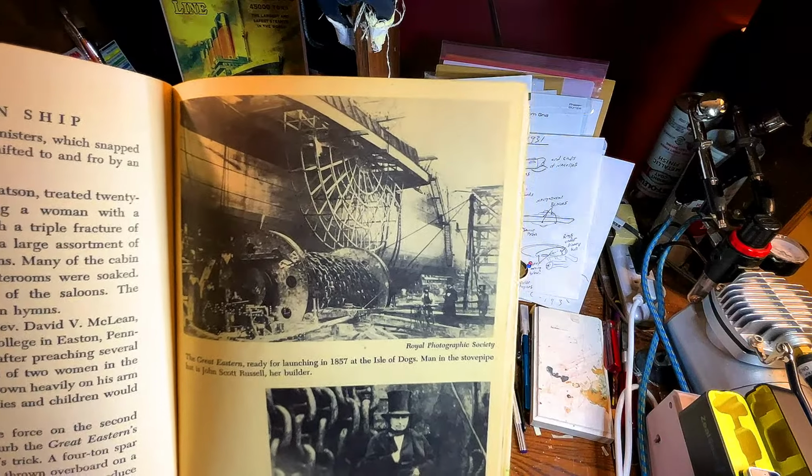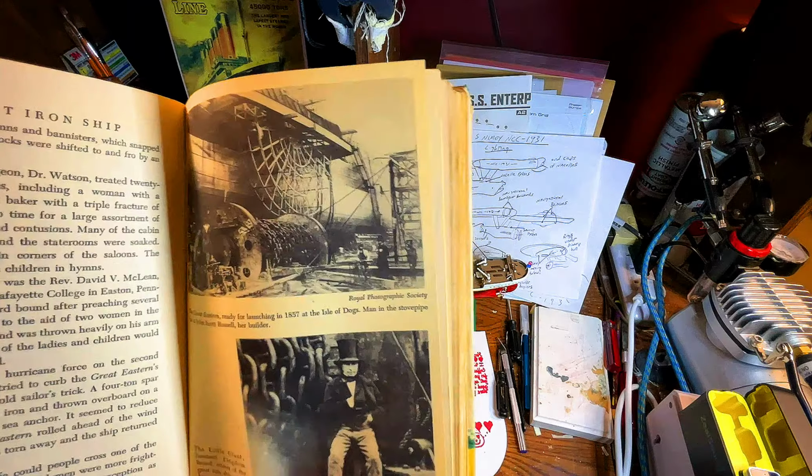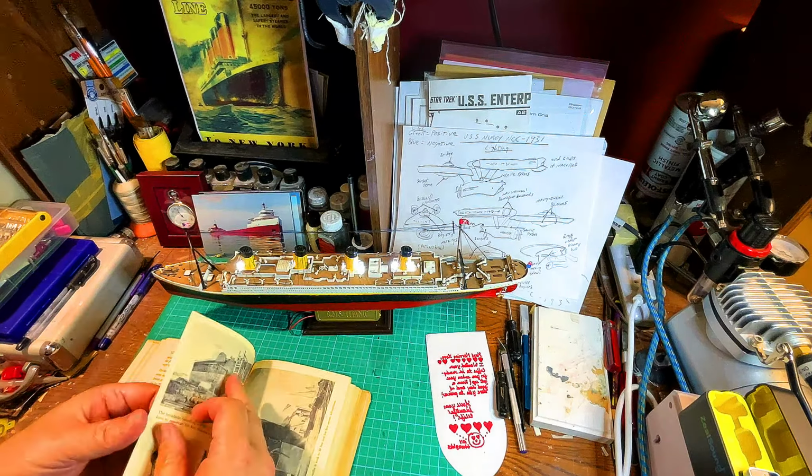You can see the top one is the Great Eastern, ready for launching in 1857 at the Isle of Dogs. Man in a stovepipe hat is John Scott Russell, her builder. On the bottom, you can see the Little Giant. That would be Isambard Kingdom Brunel, creator of the Great Iron Ship, poses for a stereo photographer against the 60-pound lengths of the launching drum cables. And before he got into the shipping, he was famous for the railroads.